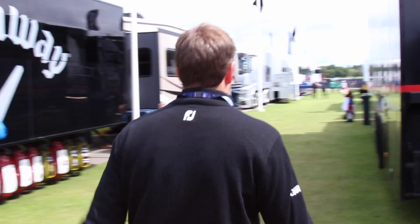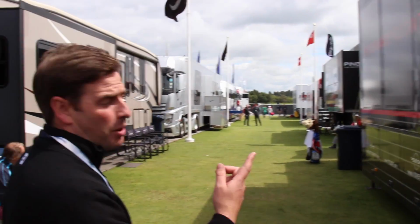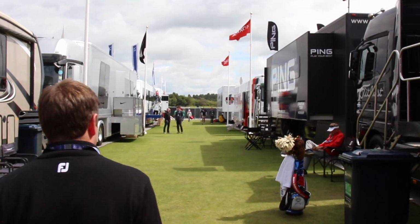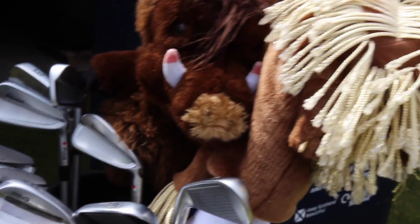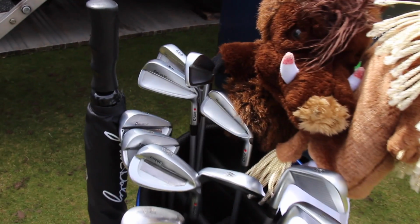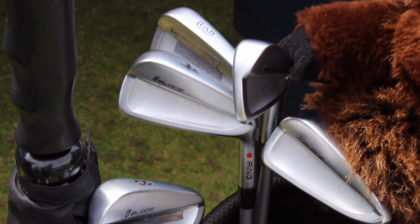So we just walk back up to the other end. You never know who we might bump into. I know John Daly is just popping into the practice there. It's John Daly's bag. Got some Ping wedges in there, possibly some new Ping irons in there, but I couldn't comment on that. 62-degree wedge.